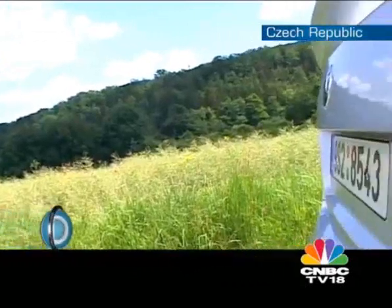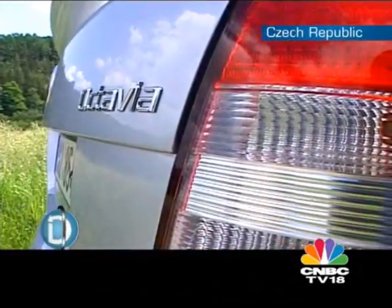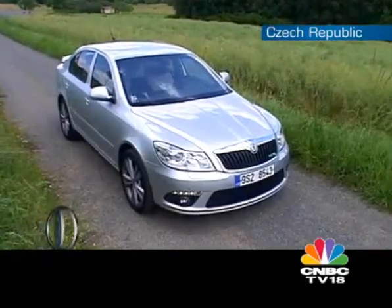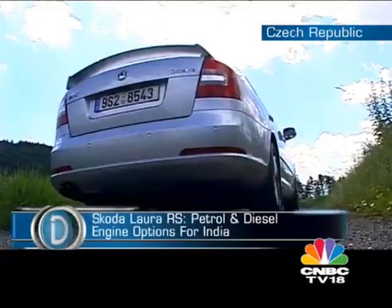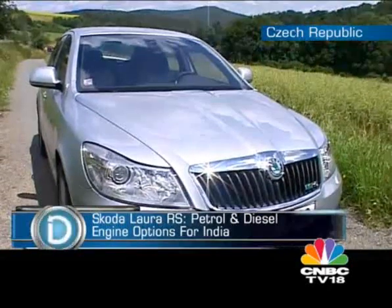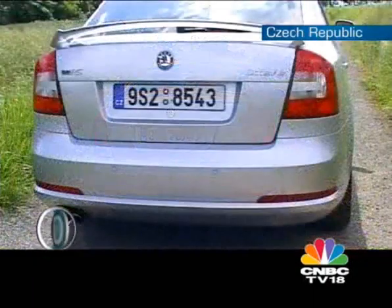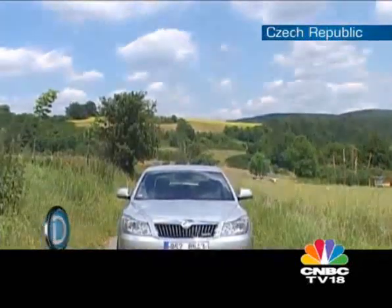Confused by the name? Well, the Laura as we know it in India is actually the Octavia in Europe. The VRS badge is no ordinary one. It stands for Rally Sport, which is a performance tag given to certain cars within the Skoda fold to increase their appeal to enthusiasts. So what you essentially get is more powerful engines, tuned suspensions and a far more dynamic car. And to sweeten the deal even more, buyers can pick from a petrol or a diesel engine.